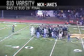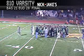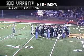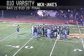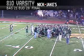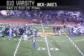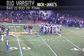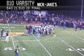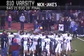Basehor Linwood came in ranked number 8 in the 810varsity.com top 25 poll presented to you by the Kansas City Command. They were number 1 in the Kansas City small class. Eudora was number 5. So this isn't a bad loss at all. No, this is a matchup of two teams. If these two teams played each other 10 times, alternating home and away, I wouldn't be surprised if they went 5-5. These are two teams that are very, very well coached, play very well, and this time Eudora just came out on top. But really, just a coin flip. I think it could have gone either way.